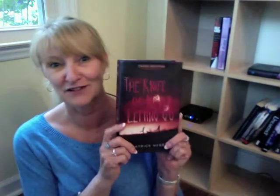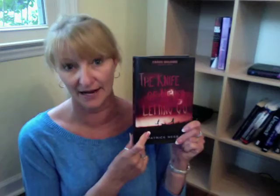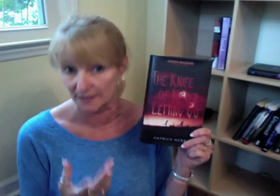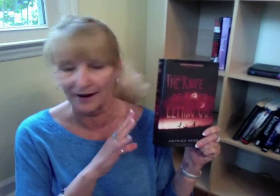The Knife of Never Letting Go. Oh God, I can't even tell you how much I love this series. The Chaos Walking series by Patrick Ness. This is the first book in the series, and again, I listened to the entire series. This book, The Ask and the Answer, which is the second book, and Monsters of Men, which is the third book, all on audio, all narrated by Nick Podehl, who again is a phenomenal voice actor.